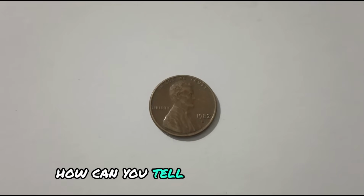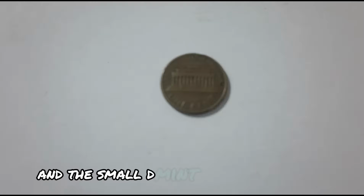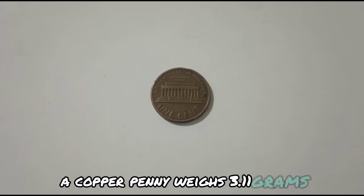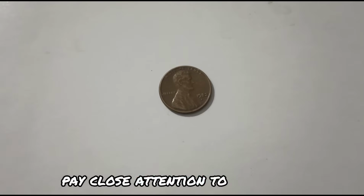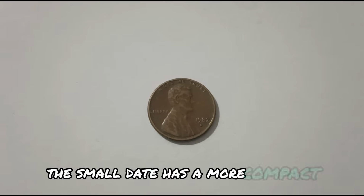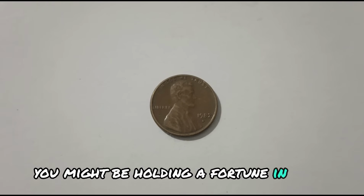So, how can you tell if you have this treasure in your pocket? Here's what to look for. Look for the year 1982 and the small D mint mark below the date. A copper penny weighs 3.11 grams, while a zinc penny weighs 2.5 grams. Use a sensitive scale to determine the composition. Pay close attention to the shape and size of the numbers in the date. The small date has a more compact appearance. If your penny checks all these boxes, congratulations! You might be holding a fortune in your hand.